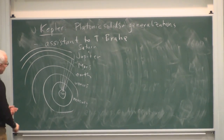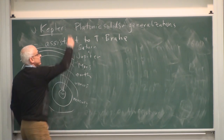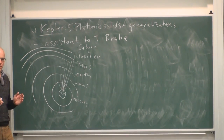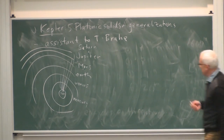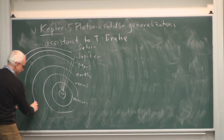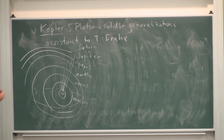And to Kepler, it was no coincidence that there happened to be six planets and five platonic solids. And he thought this must be connected somehow. And he was able to cook up a theory, which these days seems like a pure coincidence. But the theory is that the various planets are all on shells. So you have to think of spherical shells surrounding the sun at various radii.